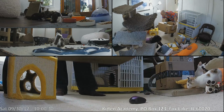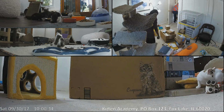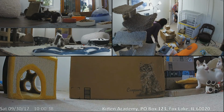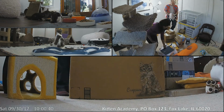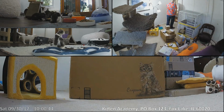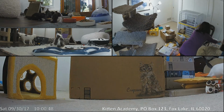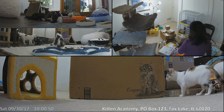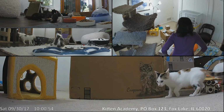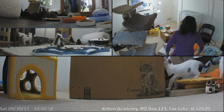We're gonna have a kitten roundup here soon. Where do you stay? We'll figure it out, but I'm using the camera on the floor there. Hi, Munchkins. Hi, Falafel. Did you just eat?